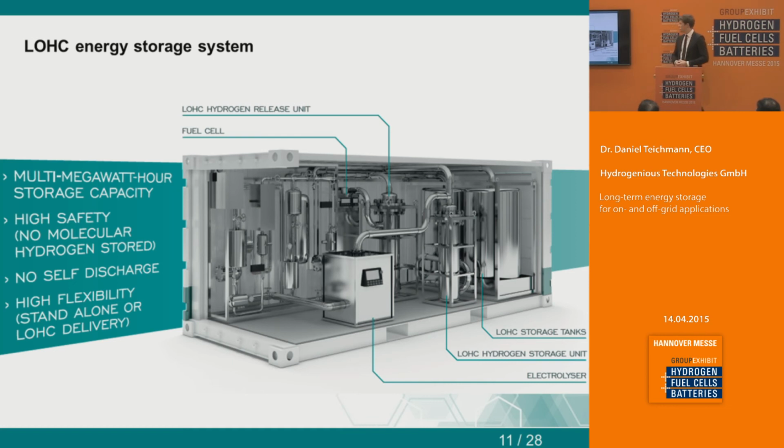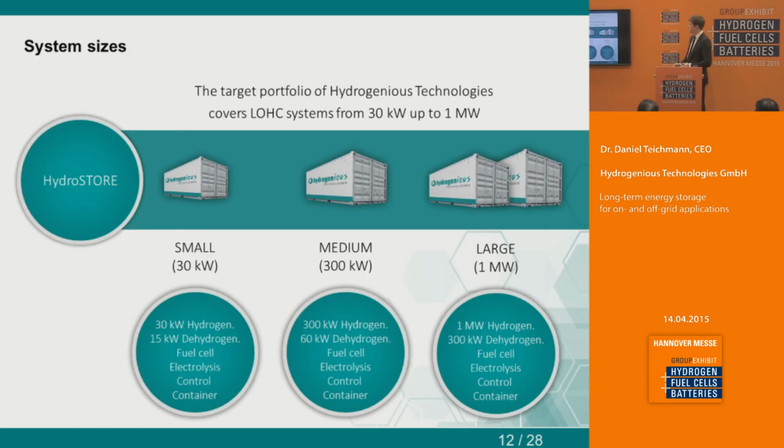So this is actually the storage system, and of course we have, as I said, the electrolyzer and fuel cell integrated. The whole technology we are actually working on, our proprietary technology, is the units that you need for the hydrogenation, so for the loading of the material. These are catalytic processes, as I have mentioned, so you have a certain catalyst, and certain pressure and temperature applications, and this is what we do at Hydrogenious.